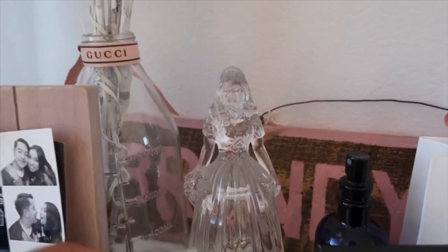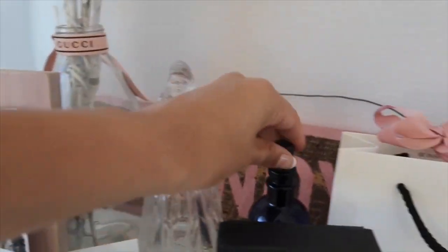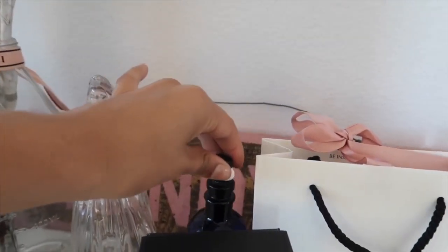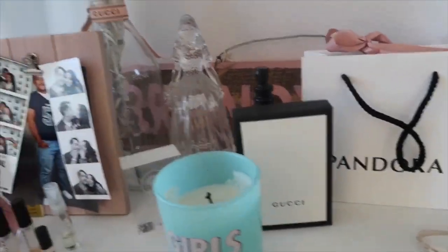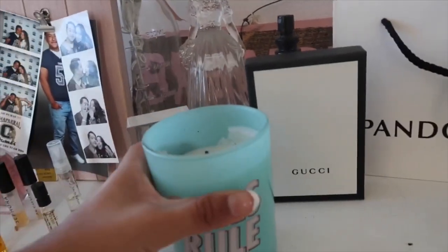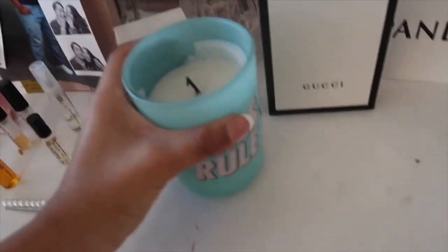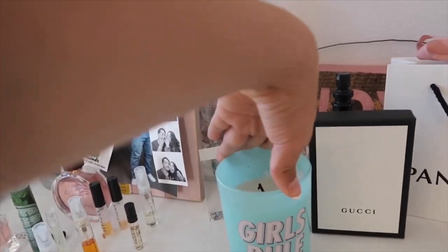Then I have this gorgeous glass of Virgin Mary right here. I love it. I have little room spray in lavender chamomile from Bath & Body Works, a Pandora bag, a little Gucci box. This, oh my god, guys, this candle is so good. Oh, it smells amazing. It is from Marshall's, and it says Girls Rule because duh, we do.